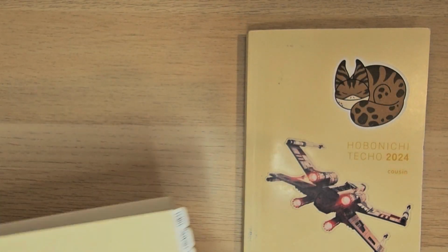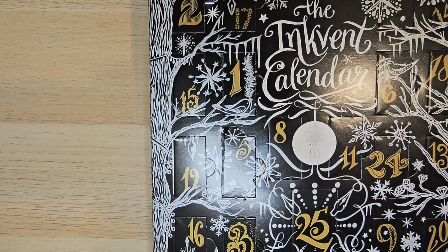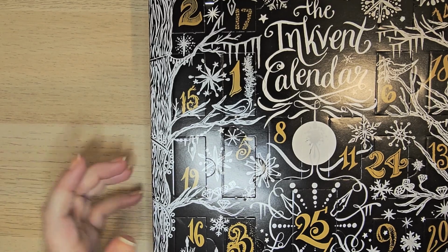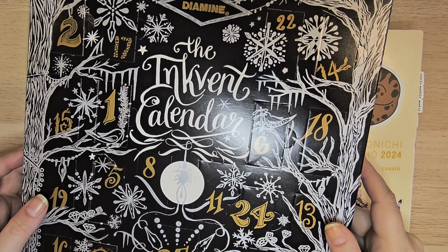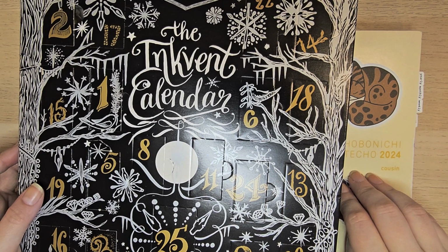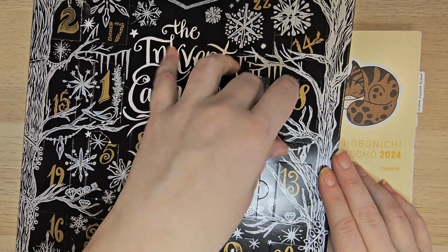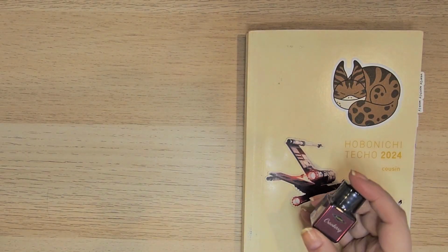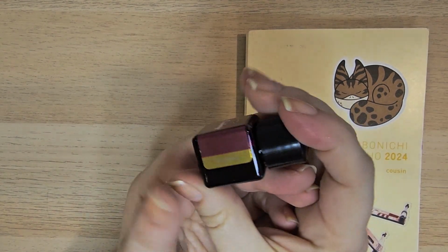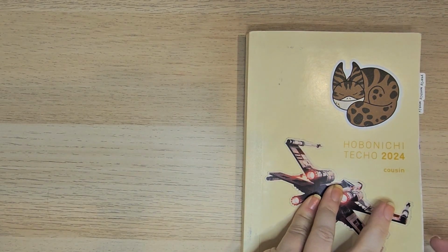I'm trying to remember, as I'm pulling out this Inkvent calendar, what the prediction is for today, and I just don't remember. I would check, but I think that would mean I would have to stop recording, and I don't want to do that. I think Colorverse is predicted to be a green. I don't remember what Inkvent is predicted to be, so let's find out, shall we? Ooh, cranberry. Okay, so cranberry looks like a red standard, so let's open up to December 6th.